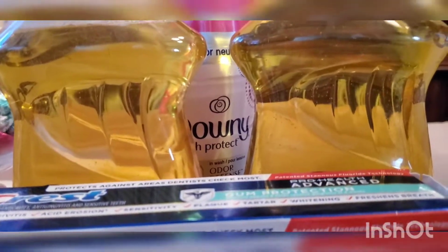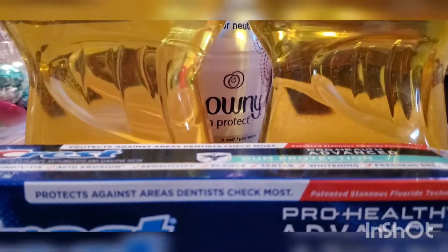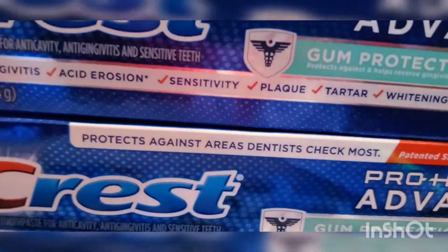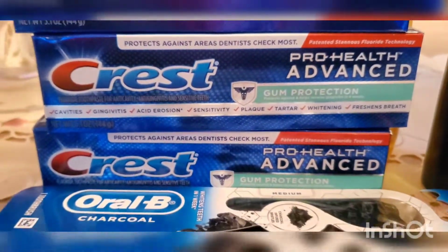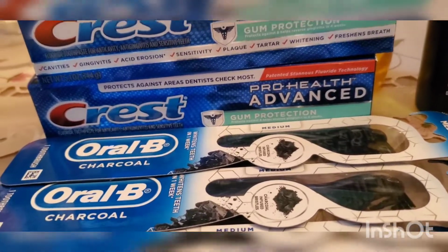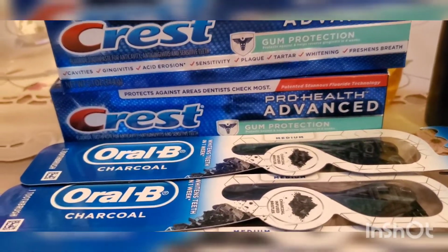And the Downy is, what's the price for the Downy? Did I have the Downy in that transaction? Nope, this Downy does not belong there. Sorry guys. So I did the 2 Ajax, the 3 Crest, and the 4 Oral-B. So that subtotal was $39.47. Let's show you the receipt.